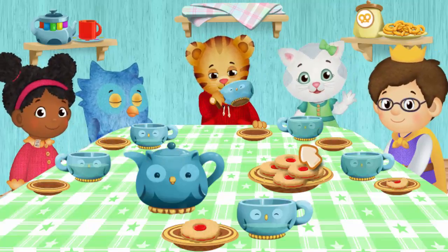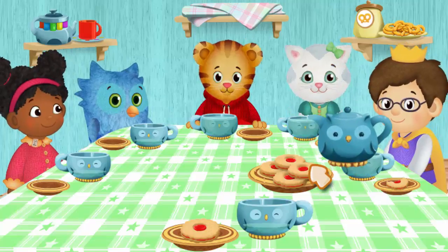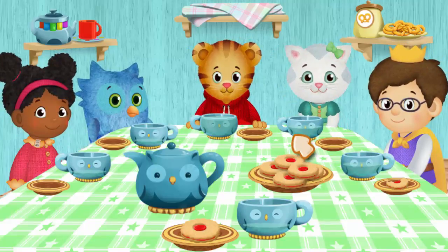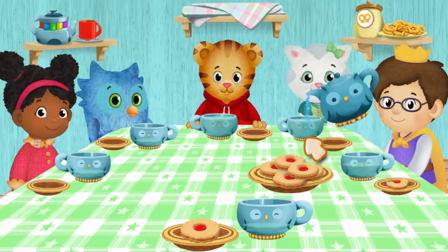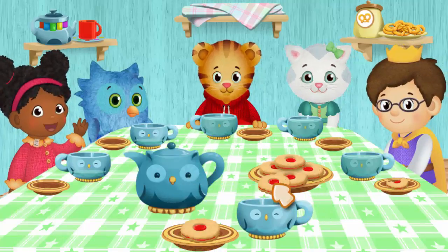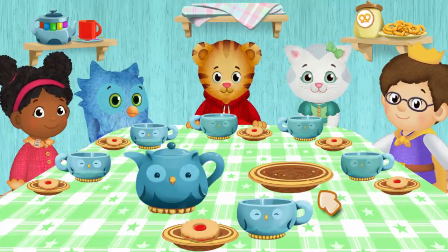My plate's empty. May I have another snack, Meow Meow? Thanks, neighbor. Meow Meow, thank you. But I haven't finished the tea I have. Meow Meow, thank you. A royal thank you, neighbor. Looks like you're out of tea, Toots. A terrific thank you. Thank you, neighbor.